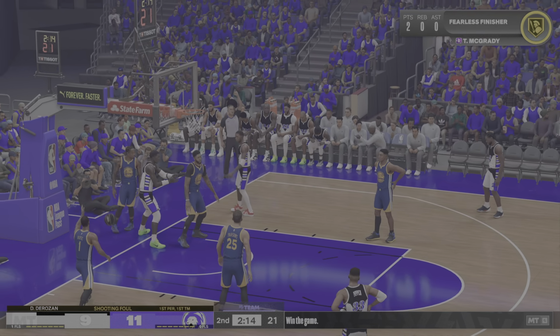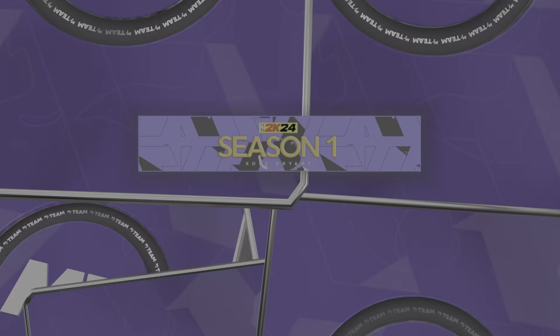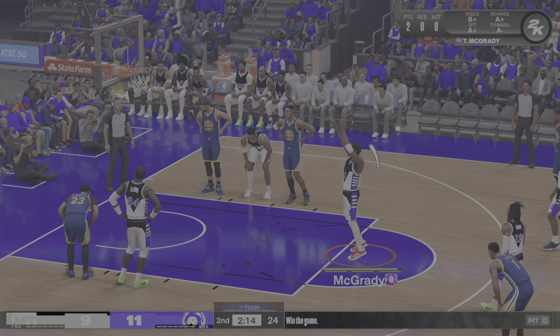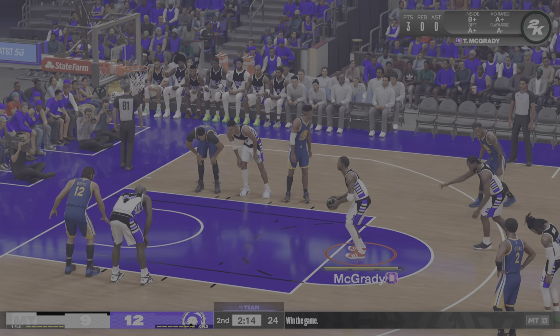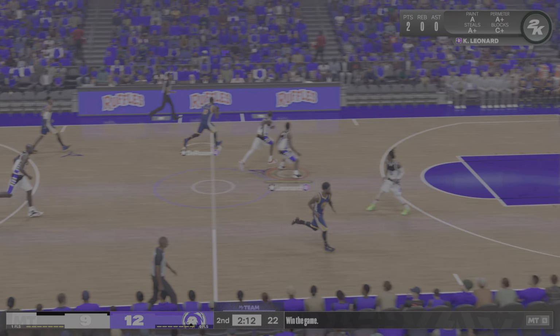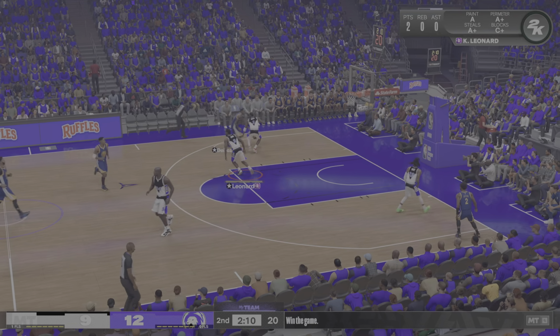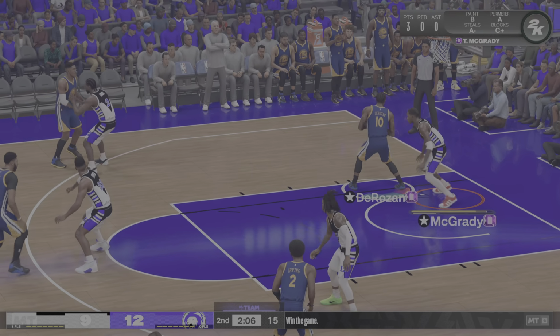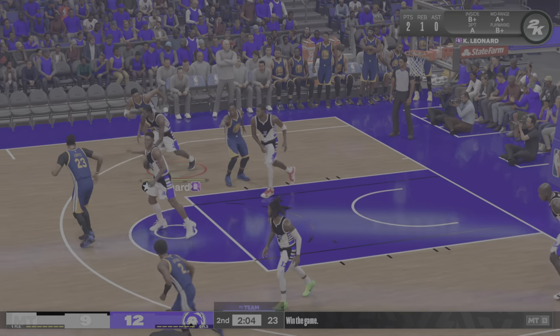Leonard's checked in for Carter. DeMar DeRozan, first personal foul, first team foul. First one falls for him. O'Neal, he's checked in for Miami. And he can't hit the second. DeRozan, left side. Got a hand on it.